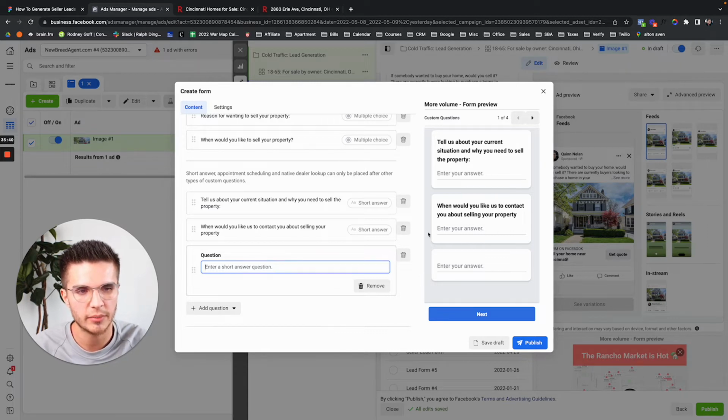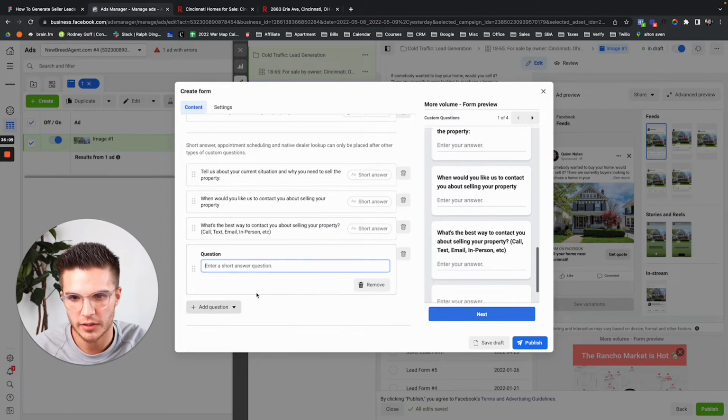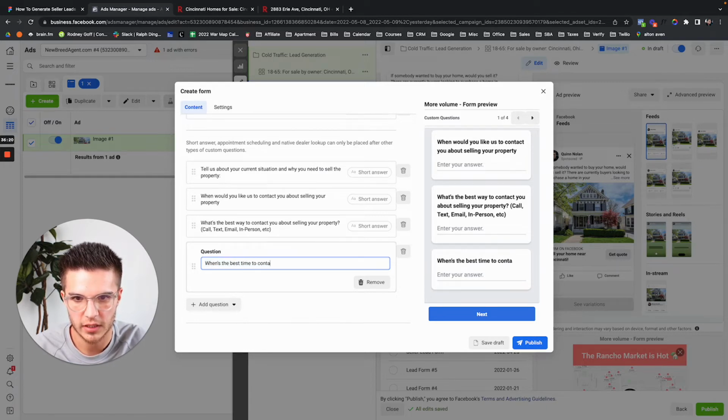When would you like us to contact you about selling your property? And then what's the best way to contact you about selling your property? We would do call, text, email, in person, etc. And just as I'm here, I'm thinking of another question we usually do, which would be when's the best time to contact you about selling your property? Morning, evening, or morning, afternoon, or evening.